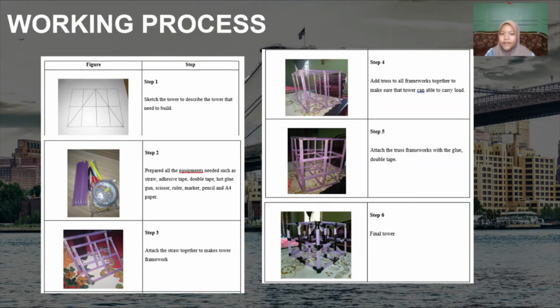And then this is the working process to make the tower. First step, we sketch the tower to describe the tower that we need to build. Second, we prepare all the items needed to build the tower. Third, we attach the straws together to make the tower framework.